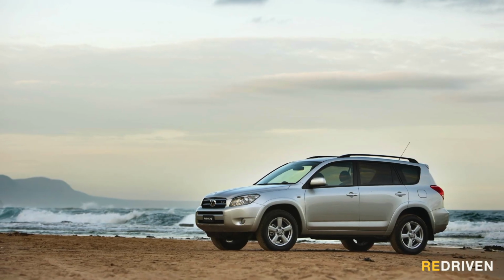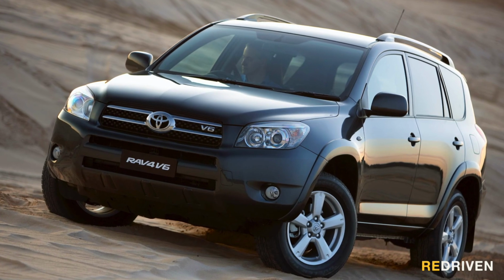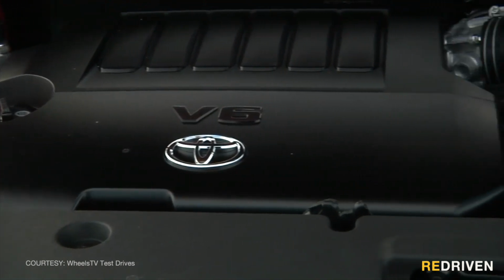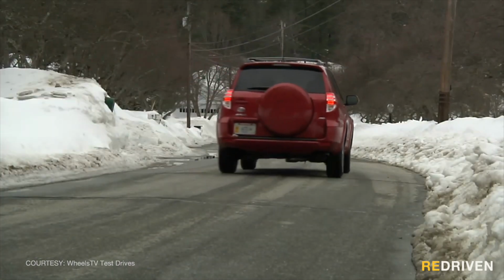That bulletproof 3.5 litre V6 is not only found under the bonnet of the RAV4, it's used to power everything from Toyota Camrys to various Lexus models, and even certain Lotus Exige and Evoras. The V6 adds a level of maturity to the RAV4. It's torquey and enjoyable around town, and it just soaks up highway and country driving with ease.